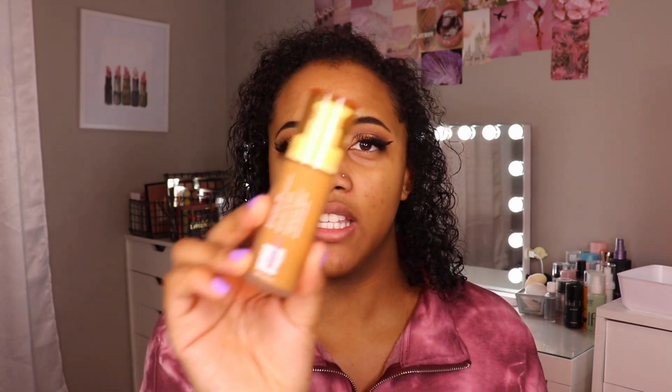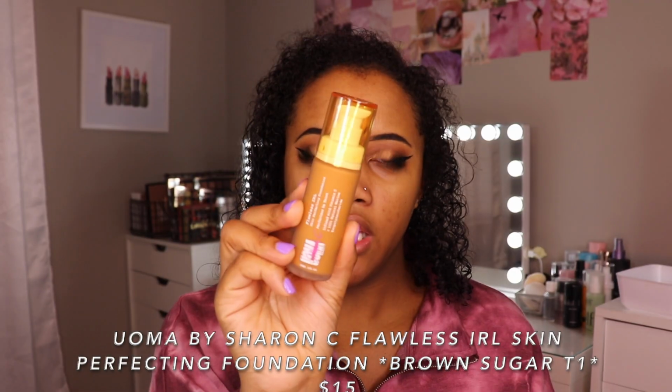We do have a new foundation, and I am so excited to try this foundation. UOMA by Sharon C. Flawless in Real Life Skin Perfecting Foundation, and I got this in the color Brown Sugar T1. I guess that this is a sister brand to UOMA Beauty, and when I saw this in Walmart, I was very intrigued because it does come in a nice glass bottle, and it comes with a pump too.